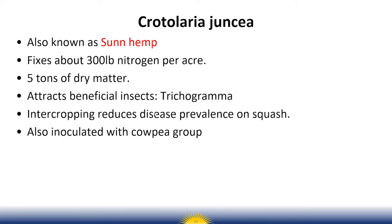If you use intercropping, it can reduce disease prevalence on squash. That's because Crotalaria juncea, or sun hemp, is very erect and tall, up to like 6 or 7 feet. When you have these erect legumes growing amongst your vegetable crops, and the wind comes through and tries to blow the inoculum or the pathogen from one plant to another, it gets locked up in the sun hemp plant or pigeon pea plant or whatever, and it doesn't live on those plants. So it blocks that inoculum from being spread around the field.